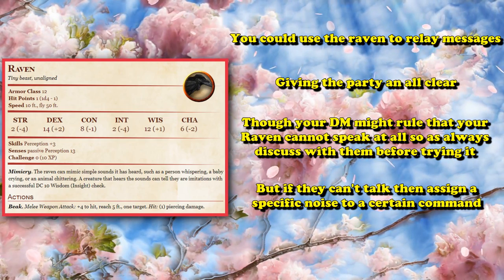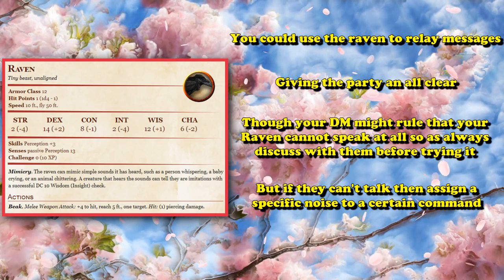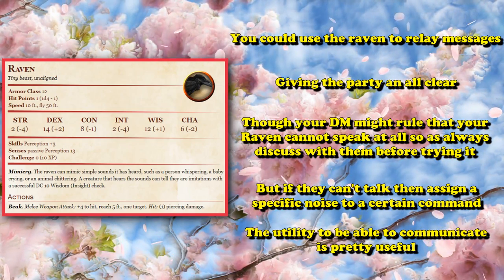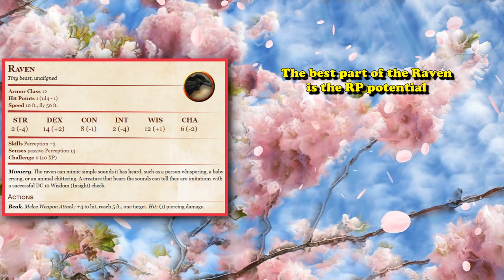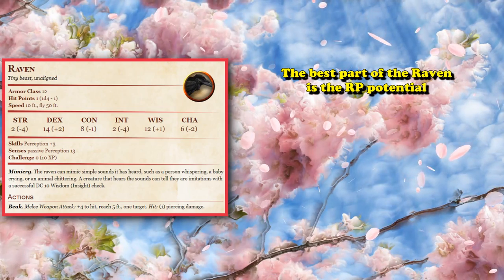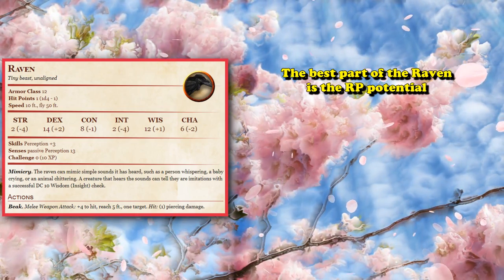Even if they don't allow it to talk at all, you can just assign simple messages to various noises that it can make, and the utility of having something that can communicate is pretty useful. However, definitely the best feature of the Raven is its RP potential. There isn't really a better familiar you can summon than the Raven if you want to play an edgy character.